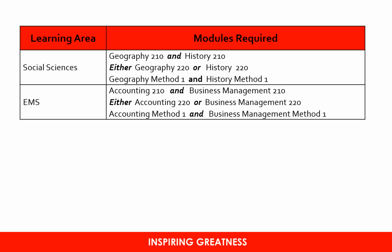A deviation like that, you cannot just do on your own. It has to be approved by the module lecturer. So please don't just go and pick up any combination of geography and history or any combination of accounting and business management and think that is okay. These are the modules that we look for when we are checking you for degree complete. So if you have not done the correct modules, then what we check for is whether or not you have been exempt from the required module.